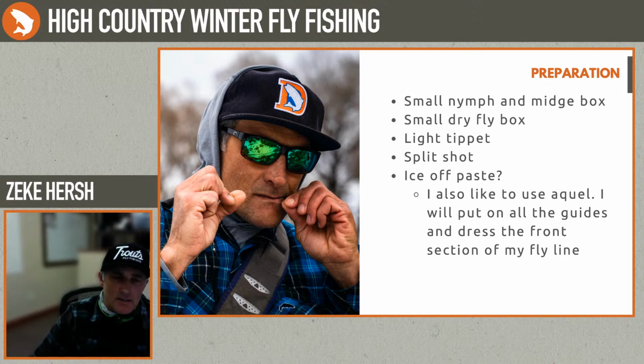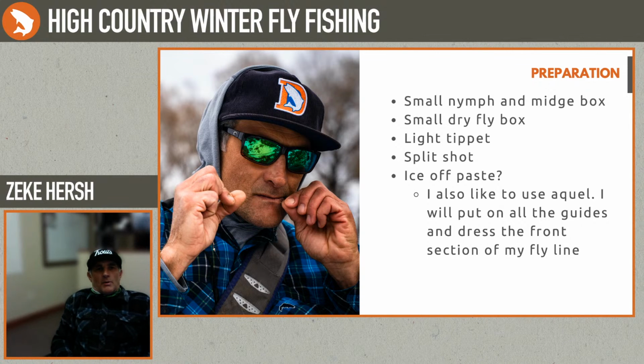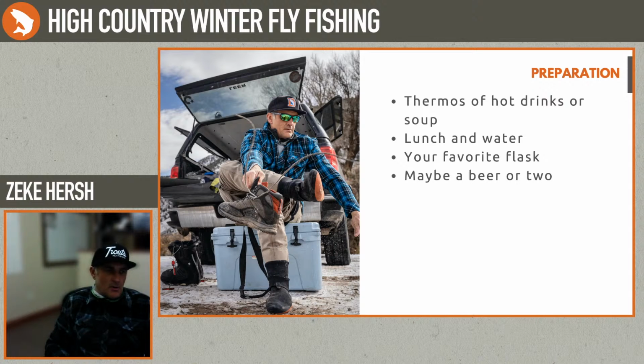And then a thermos of hot drinks. It sure is nice to have tea or coffee in a nice thermos, keeping you warm throughout the day. Definitely, when I'm guiding, I'm throwing in a thermos with some hot drinks or even soup, and it's a good way to help warm you up in between sessions. And then, of course, lunch, water. You might not have lunch till 3 o'clock, till after the day, but it's sure going to taste nice. Maybe a little nip of something in your favorite flask, and maybe a beer or two. Even though it's cold, that beer might taste good at lunch. So, something to have in your bags or in your cooler for preparation.